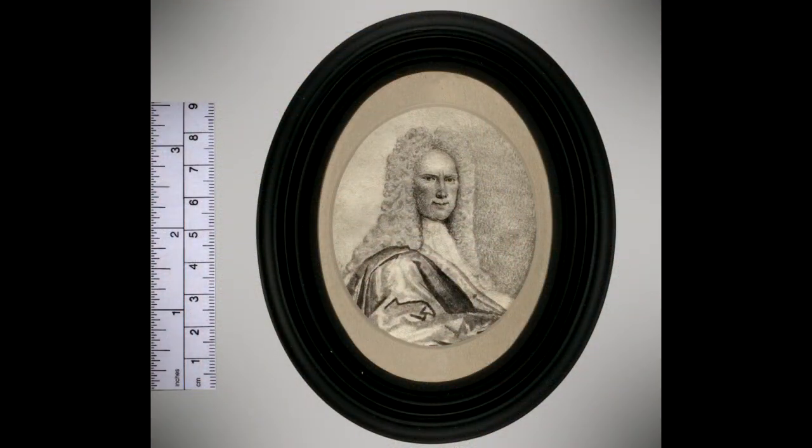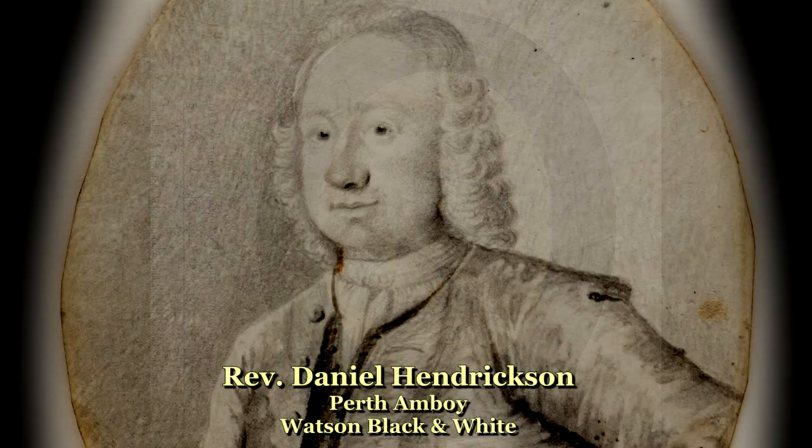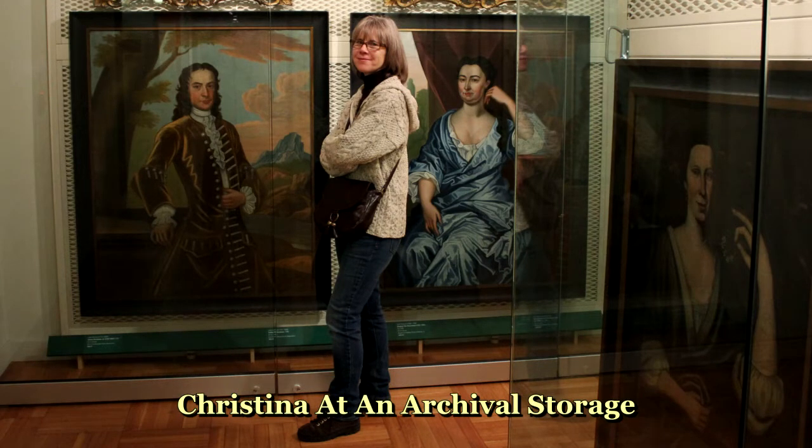Black and whites vary; some are in pencil and wash. Wash is where a brush is dipped in ink, while others are in plumbago, meaning graphite is used on vellum. Watson's oil portraits are painted on canvas. They are hung on museum walls or in archive vaults.